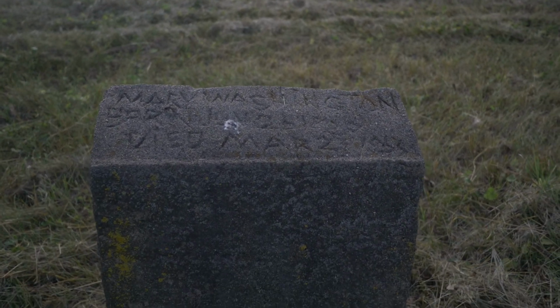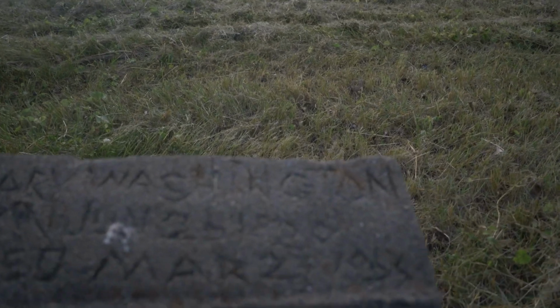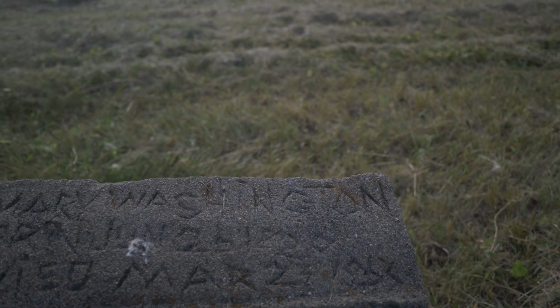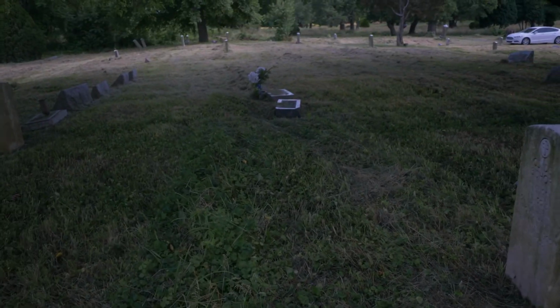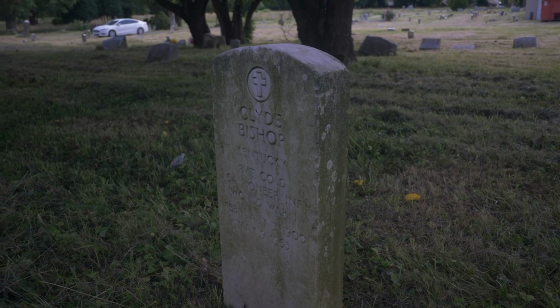This is an interesting gravestone. It says Mary Washington, born. Oh, that's kind of hard to see. I can see Mary Washington. I can see born March, 1863 is when she died, it looks like. Wow, that is an old stone right there. There's another World War I.